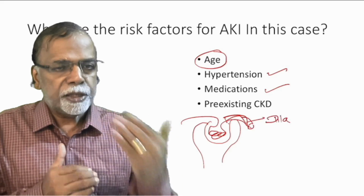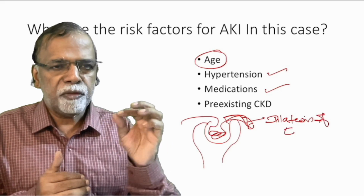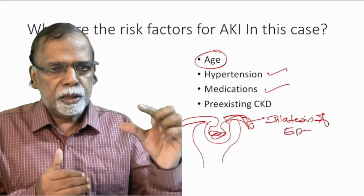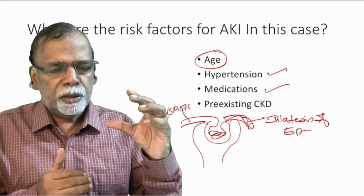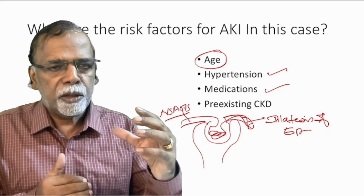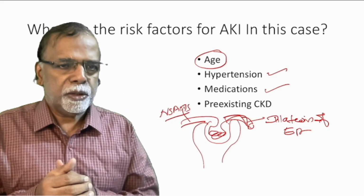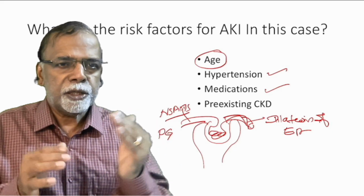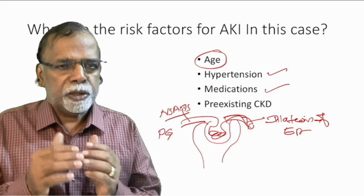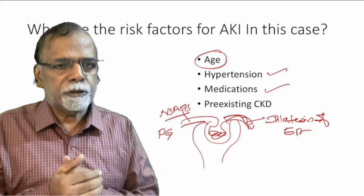And if the patient is on NSAIDs, what happens? NSAIDs inhibit the prostaglandins. Prostaglandins preferentially dilate the afferent arterioles. So when the prostaglandins are not there, the afferent arterioles constrict and glomerular filtration comes down. So that is the importance of giving NSAIDs to patients with an acute problem. Or somebody admitted with hypertension, you give NSAIDs, it can precipitate acute kidney injury.